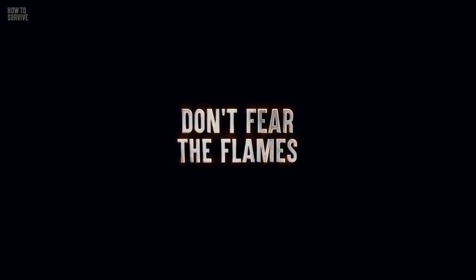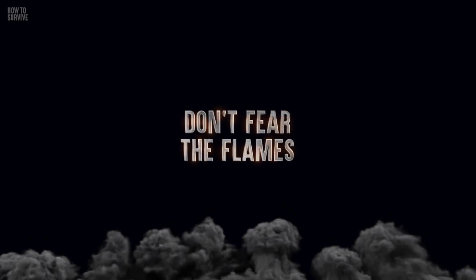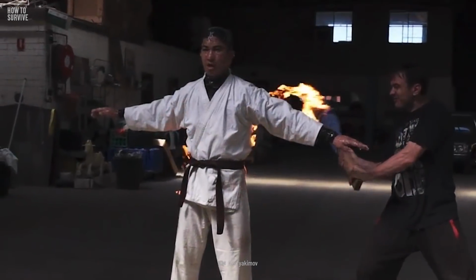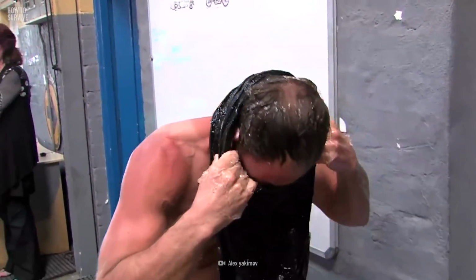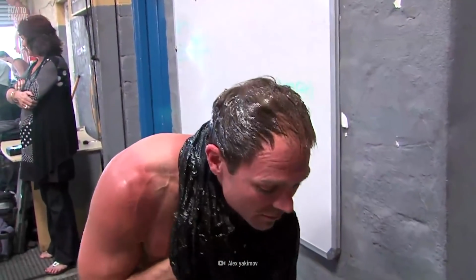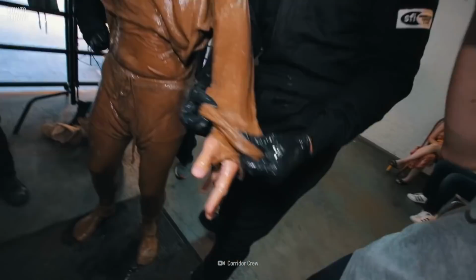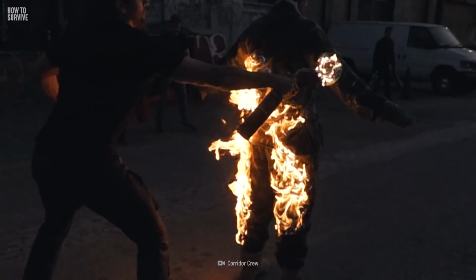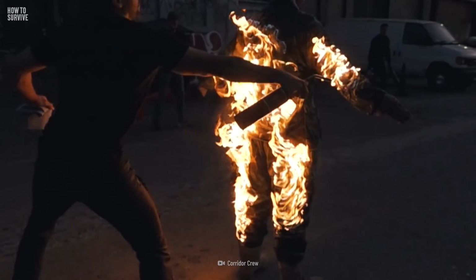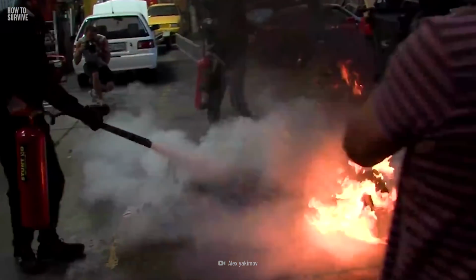Step 4. Don't fear the flames. Before being set on fire, you'll need to wear several layers of clothing that include fire-resistant materials like Kevlar or Nomex. They're what many firefighters wear. Then you'll be coated in flammable gel. Several people will be ready to extinguish the flames, and paramedics are always on the set too.